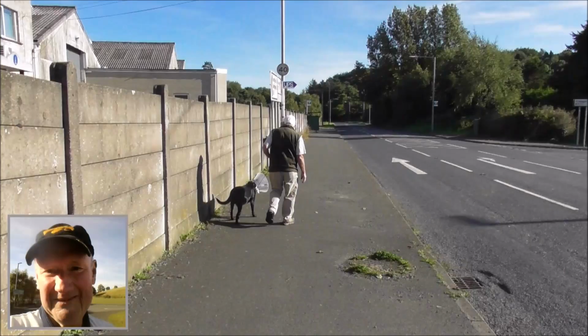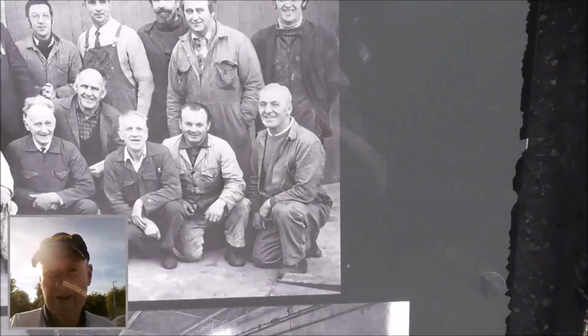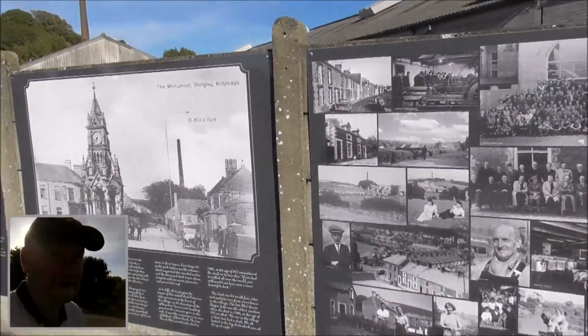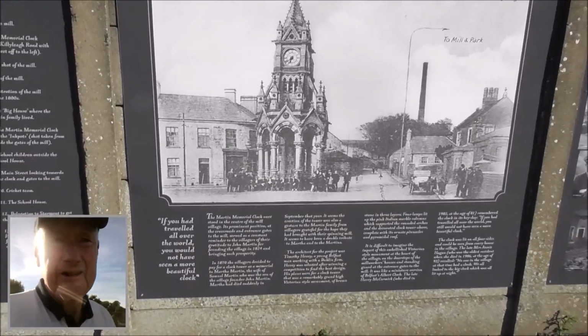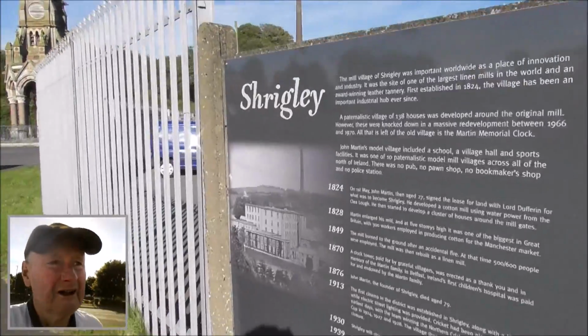And there he goes, that gentleman who lived in Shrigley as it was, and that's his father. Shrigley, the way it was, commemorated with the Martin Memorial clock still standing, but in dire need of repair.